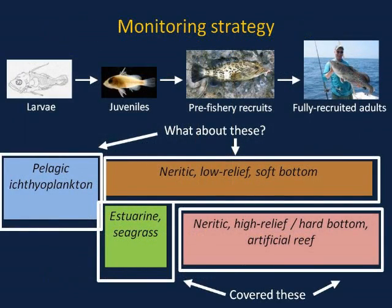So here we are, coming back to our monitoring strategy. Remember, we were trying to track all the different life stages from the estuary out to the wall. I covered these: seagrass, that was the hall sayings and draws, and then the reef habitat, that was the video and camera work. But what about these? The egg and tail plankton, and all the soft bottom habitat that's out there in the wall.